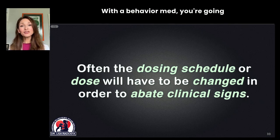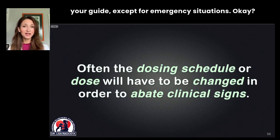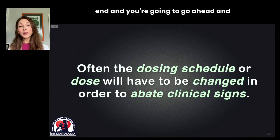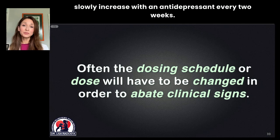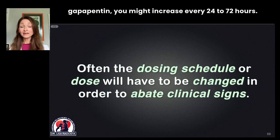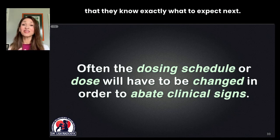With a behavior med, it's not always the same way. With a behavior med, you're going to start at the low end. You're always going to use that as your guide, except for emergency situations, okay? So you're going to start at the low end, and you're going to slowly increase with an antidepressant every 2 weeks. With a short-term medicine like a benzodiazepine or gabapentin, you might increase every 24 to 72 hours. So just expect that and let clients know so that they know exactly what to expect.